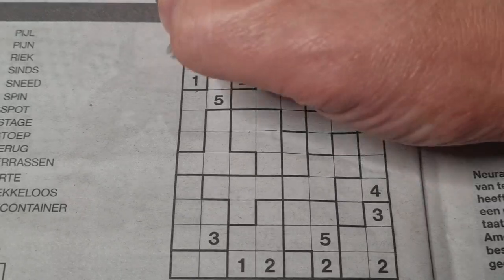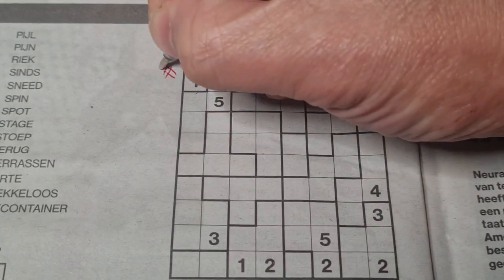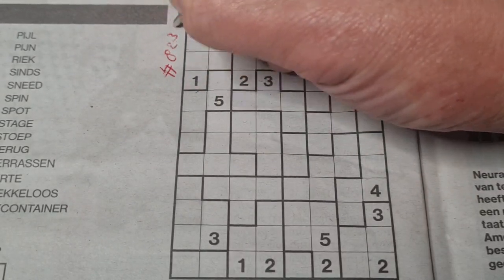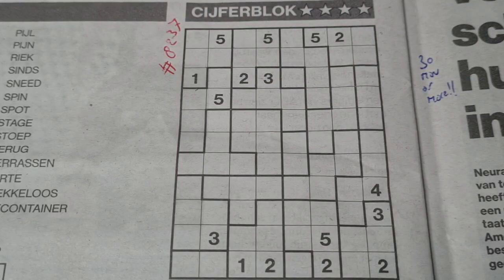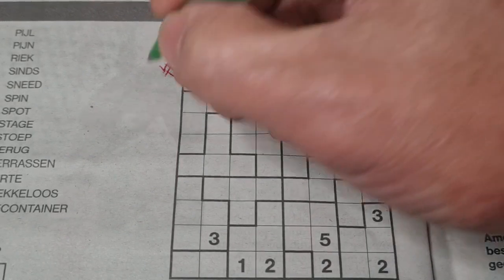8237. And before I start, I always count the printed digits. This one has a lot, 16 printed digits.